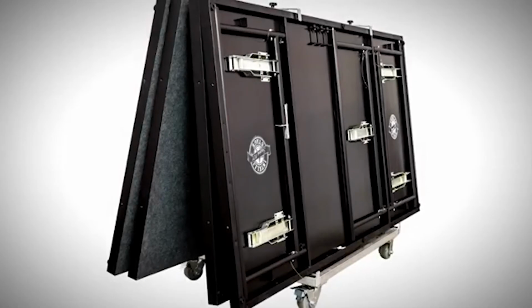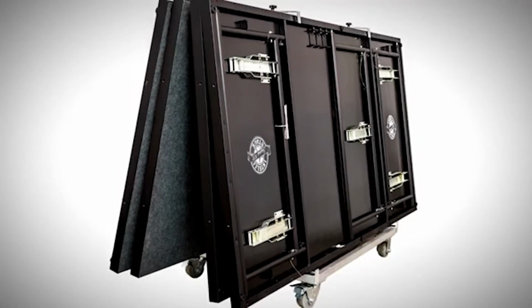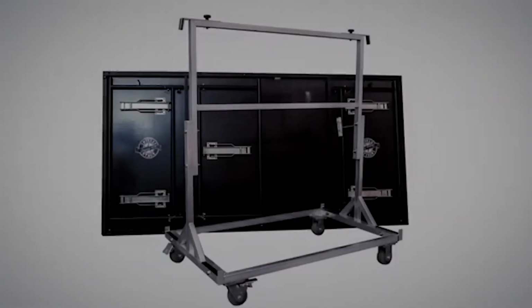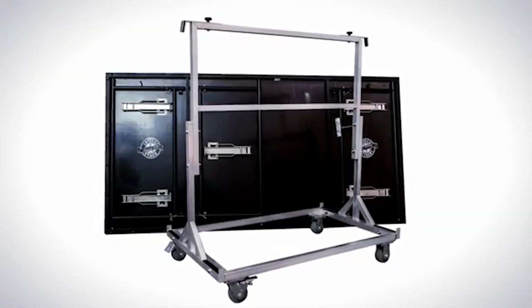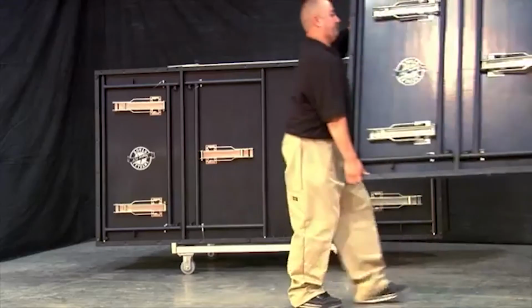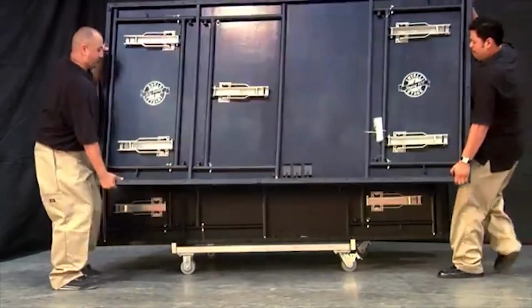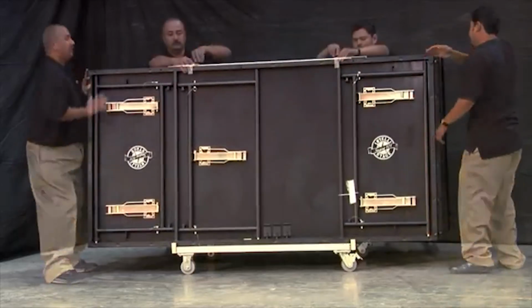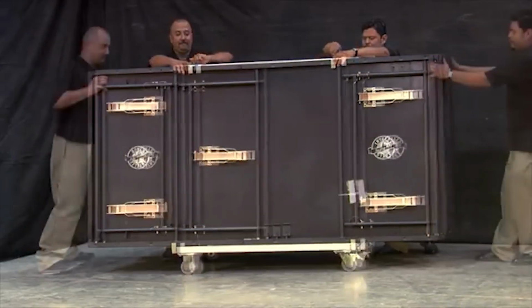Transportation trolleys are also available so you can easily store and transport your Staging 101 system. Our transportation trolley is built from a strong aluminum construction and is capable of holding up to 6 Staging 101 platforms. Simply place the platforms onto the trolley and secure them to the trolley with our special top clamp. Now you're ready to go.